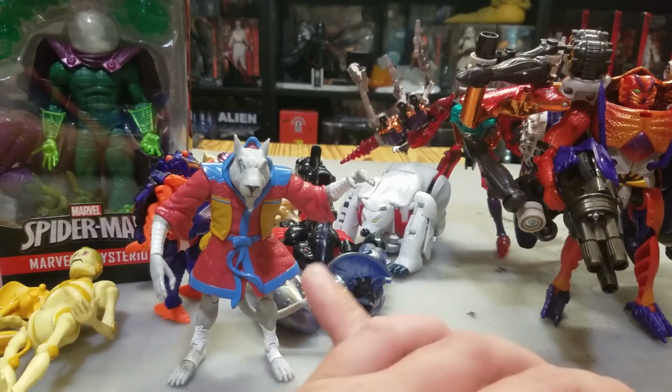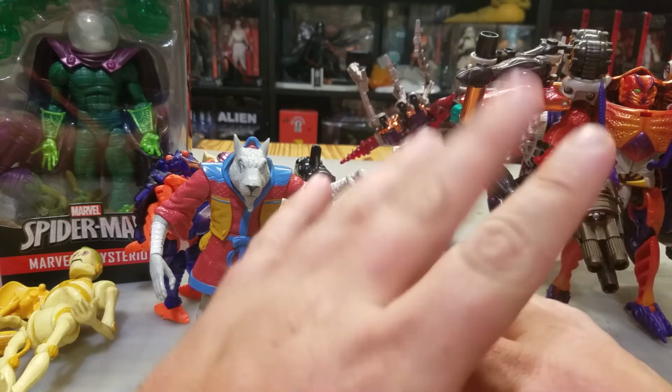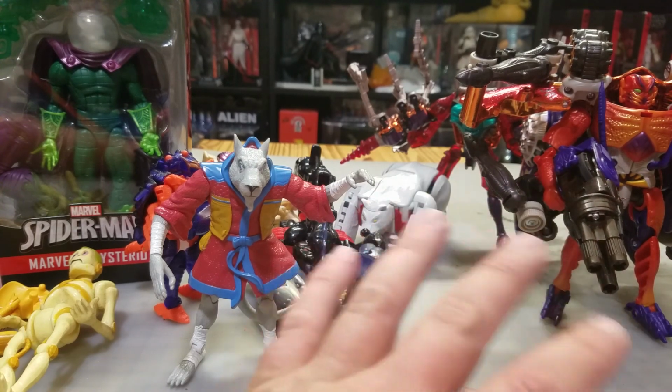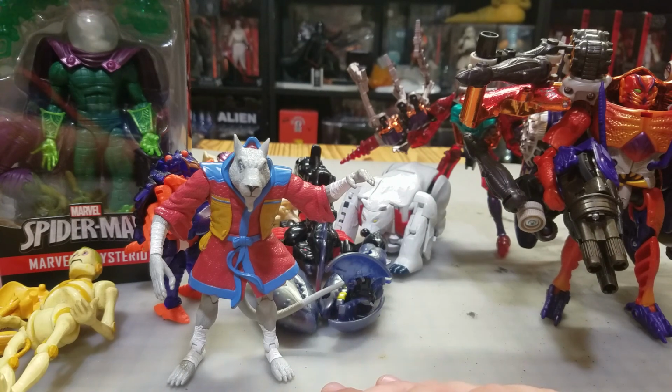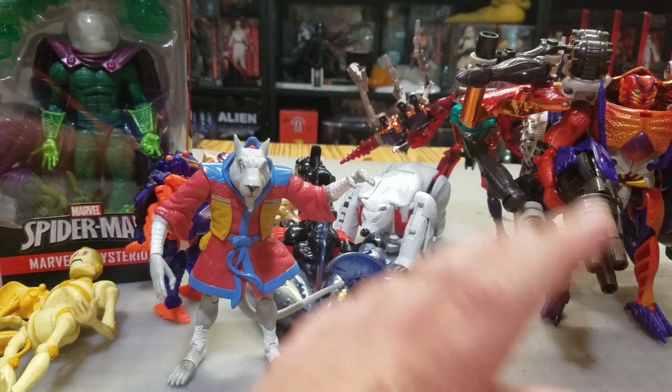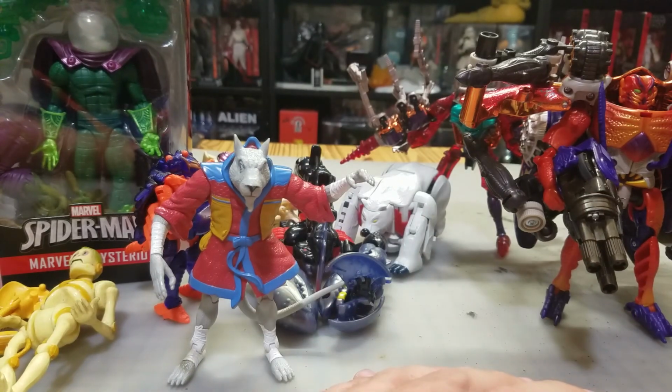Anyway, that is not a rare Splinter. I said a couple of these are. He's not extremely rare. I never owned one of him, probably because I don't collect the Next Mutation line at all. He's the only one I think I have from that line. I'm trying to finish the vintage collection first, which by finish, I mean get all the ones I want. I don't care if I have every single one of them, but if I run across them, I run across them. Anyway.